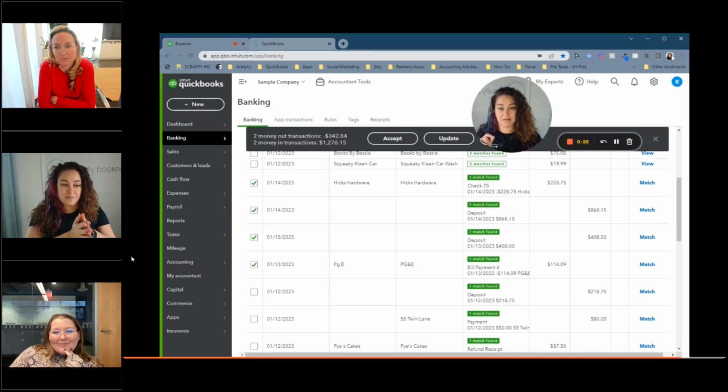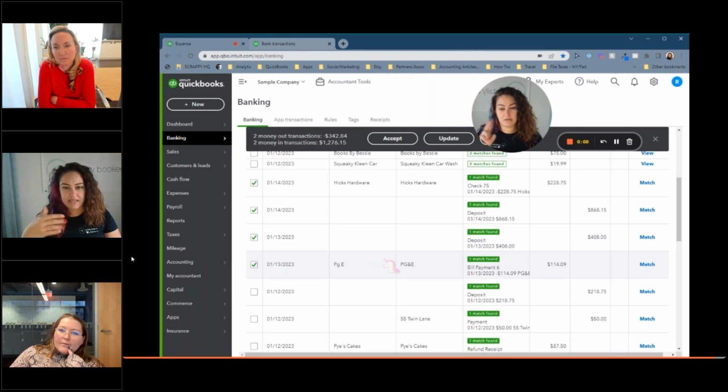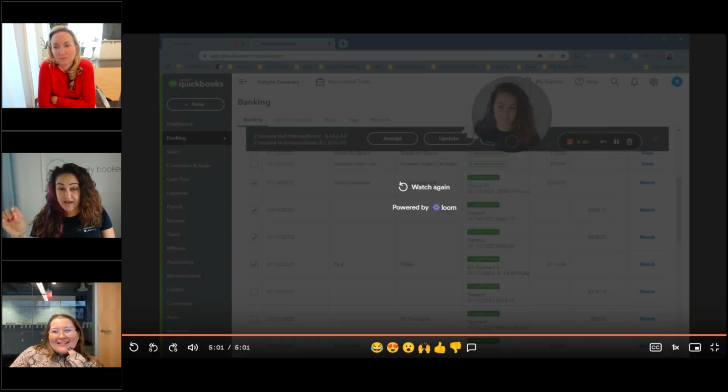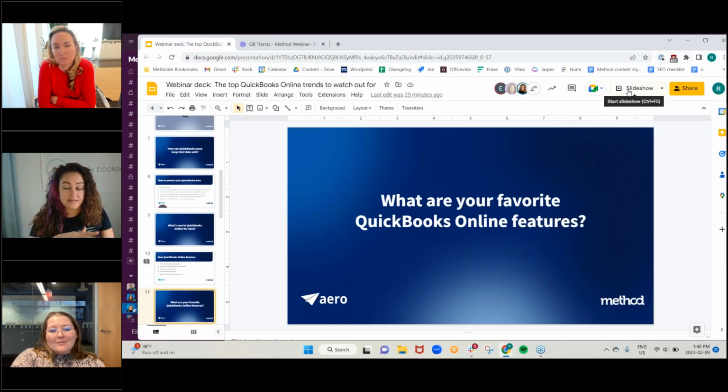This one was duplicating windows, but also using your different Chrome options, your different Chrome profiles. You do have the option of duplicating a Chrome tab to have two tabs open for the same company, which a lot of small business owners don't realize. But as an accountant, if you need to open two different companies at the same time, and it did cut me off, I ran out of time, you can set up Chrome profiles. I have Chrome profiles tied to different email addresses, so I can sign into QuickBooks Online and have them both open side by side.